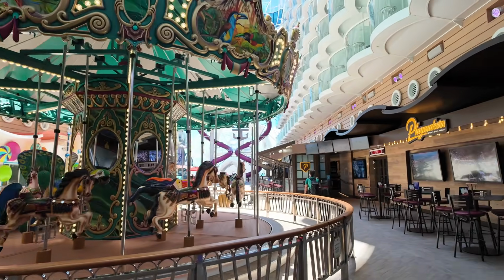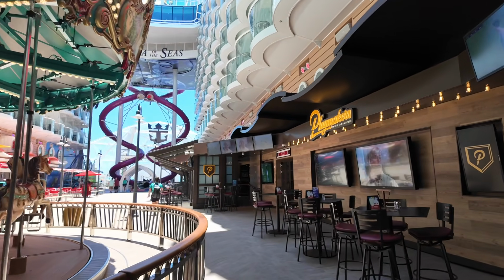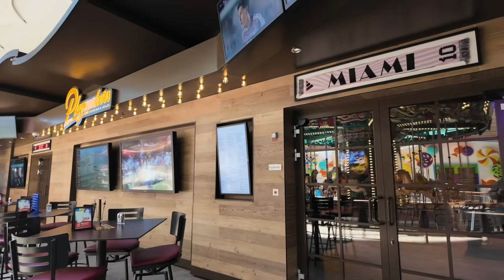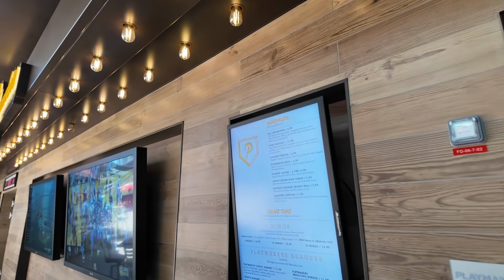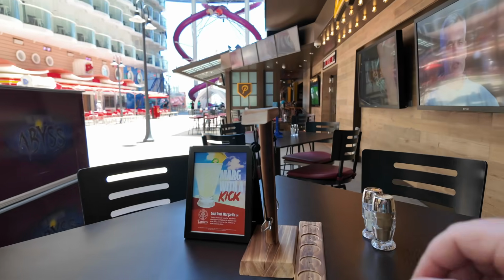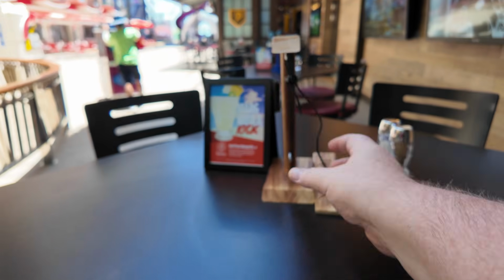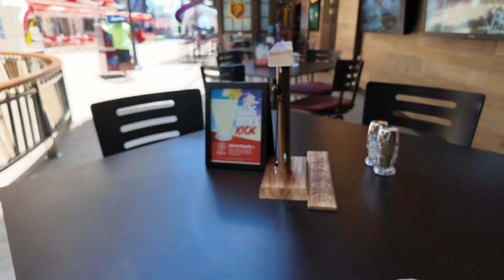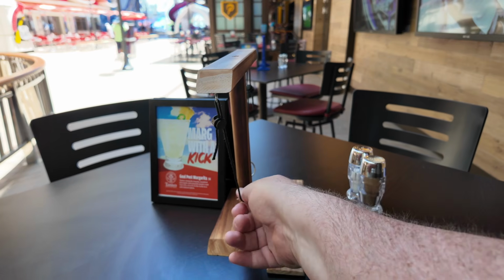You have the Playmakers Sports Bar and Arcade. This is the spot to go to if you want to watch sports on the cruise. They do have a variety of drinks, and they also have food for pay. Now before we pop into Playmakers, let me show you this. Got one of these games where you can try to hook the ring, which I'm horrible at, but a very popular game.